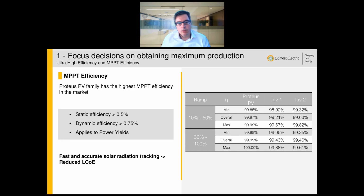In the table, you can see on the left the dynamic MPPT efficiency of the equipment compared with some top-tier inverters. This is public info that you can see in the data sheet, in the technical data of different inverters. And it's easy to verify that we get more than half a point in practically all cases. The way in which we extract the energy from the panel is a record in the sector. This is the highest to date. And as a result, the amount of energy that you deliver is higher. And of course, this means more production for the plant, and it will reduce the LCOE too.